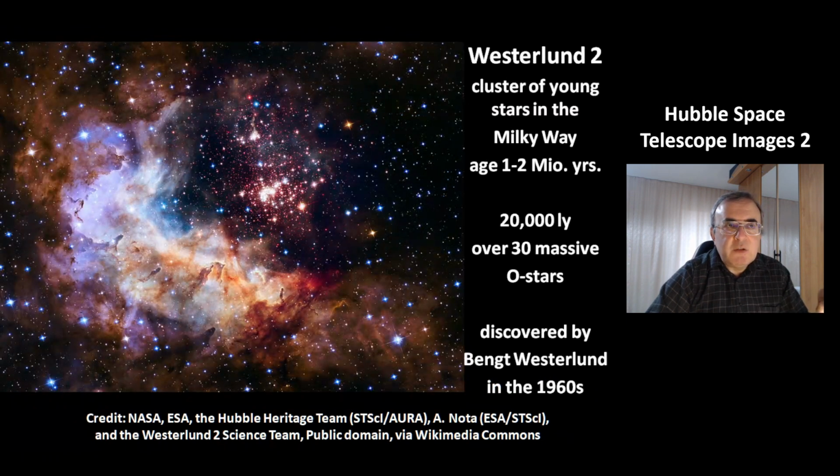This is Westerlund 2. It's a cluster of young stars in the Milky Way. Its age is about 1 to 2 million years. It is at a distance of 20,000 light-years and contains over 30 massive O stars. The O stars are the biggest stars in the universe. And Westerlund 2 is named after Bengt Westerlund, who discovered this cluster in the 1960s.